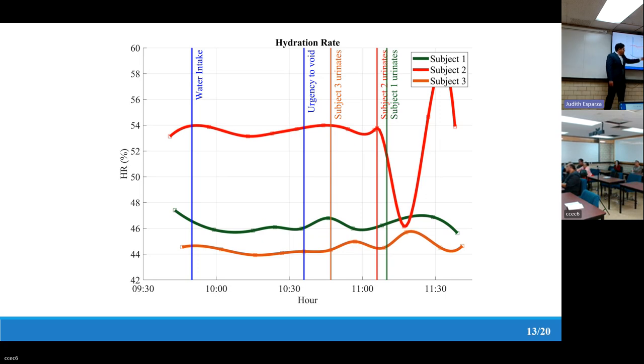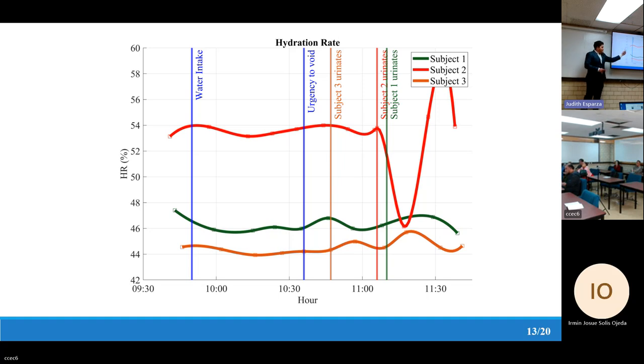However, why does subject number two report a decrease in the hydration rate? It is because of this particular subject, and this is where the measures get a little more complex than we think. It's not like, oh, I intake a liter of water, then a liter of water is going to be reflected in the bioimpedance measurements. No, it is more complex because, as you may see, there is an abrupt change in subject number two. This is explained by another physiological phenomenon, the bad quality of protein in the muscle of subject number two.